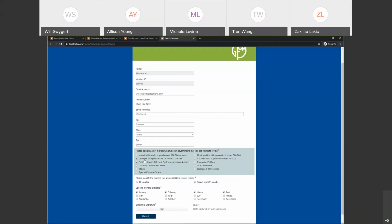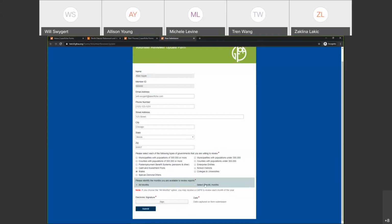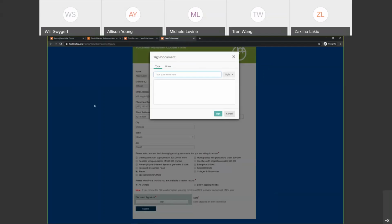So let's say I actually only want to review states. I change that, and then let's say I am available all months now instead of just January through April. Again, it's going to give me this message saying, if you choose all months, you may receive a CAFR to review each month of the year, just to remind me. But I can change my availability, change my government types, and then again, I have to apply a signature.